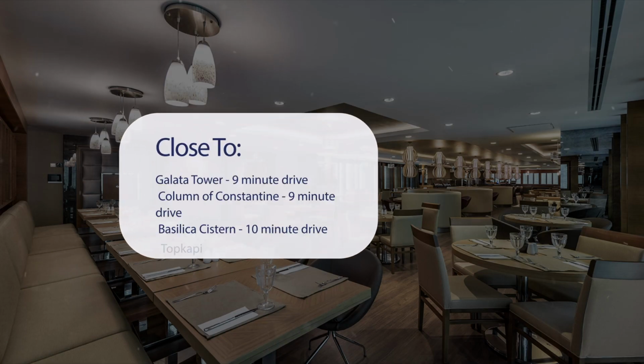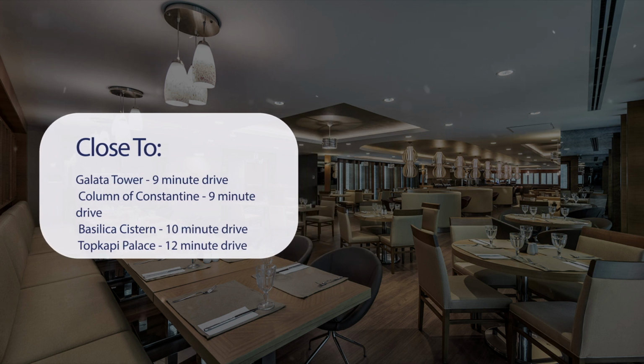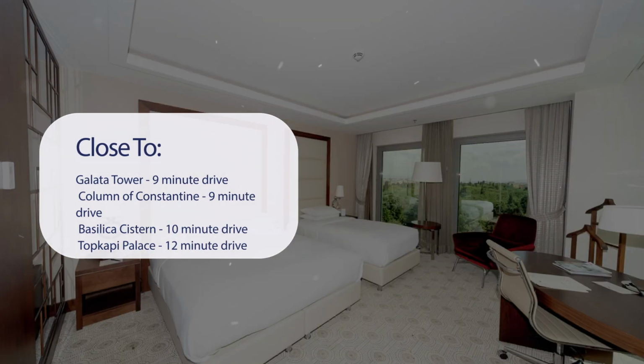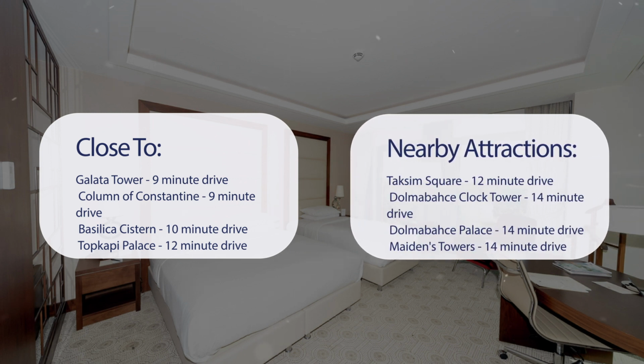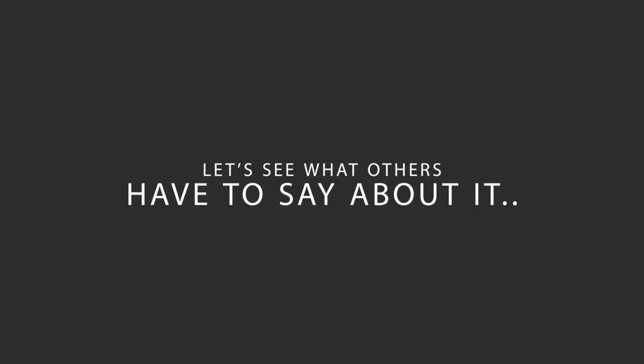It's pretty close to Galata Tower, 9-minute drive, Column of Constantine, 9-minute drive, Basilica Cistern, 10-minute drive, Topkapi Palace, 12-minute drive, and also close to attractions like Taksim Square, 12-minute drive, Dolmabahçe Clock Tower, 14-minute drive, Dolmabahçe Palace, 14-minute drive, Maidens Towers, 14-minute drive. Here's what other travelers have to say about this hotel.